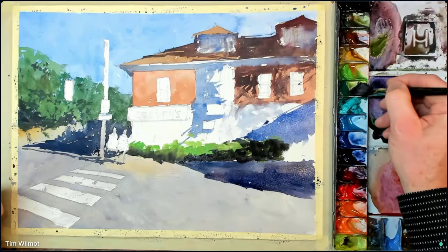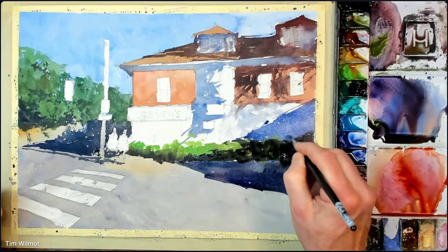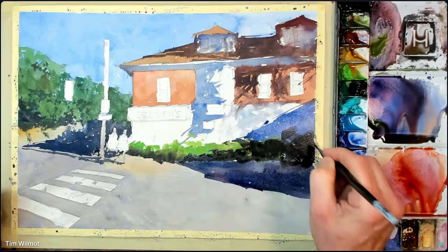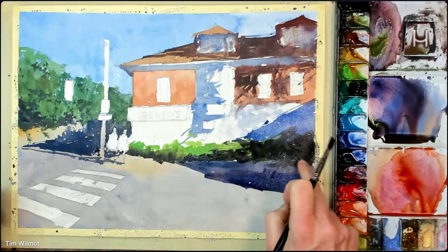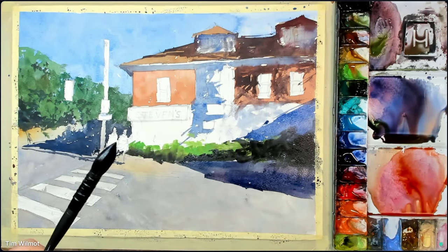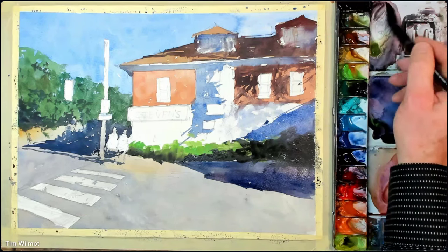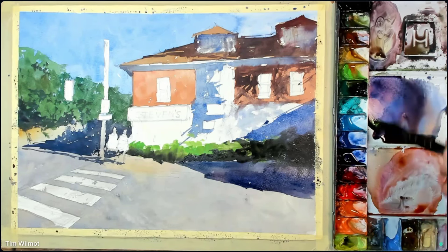And I've got this space here. There we are, a few expressive brush marks. Nothing too detailed, it's on the right-hand side there. Right, I've got some shadows here. Back to my mop brush and the shadows that are coming across.